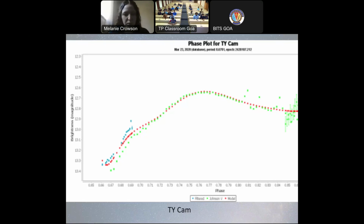Yeah, and the period that we found for this star was about 0.67 days, 0.6701 days. So that was a pretty neat star. We really enjoyed looking at that one. That was very fun.